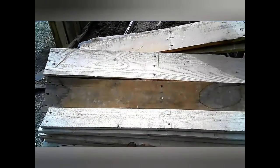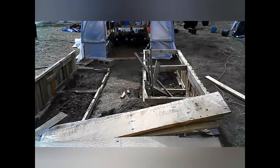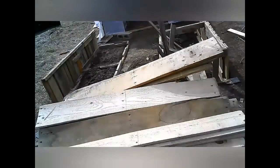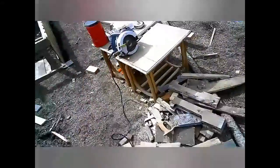So I got these all marked out at 20 inches. That's right in half. And that's what I'm going to use to make the bed over there for the faces, like I showed you. And now we just have to get to cutting them.